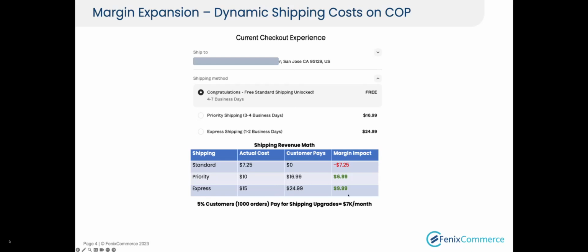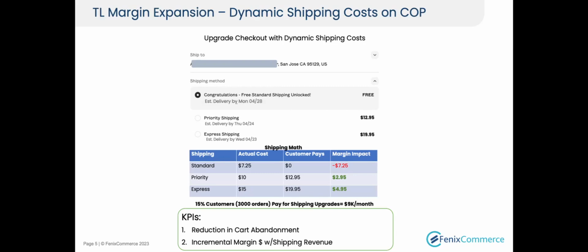The end result of this whole thing is, as a brand, you probably have maybe up to 5% of customers who pay for shipping upgrades at checkout, and you are making a little bit of incremental shipping revenue through the margin dollars, but you're not really providing the best possible experience to the customer. So what is the better way to do this?